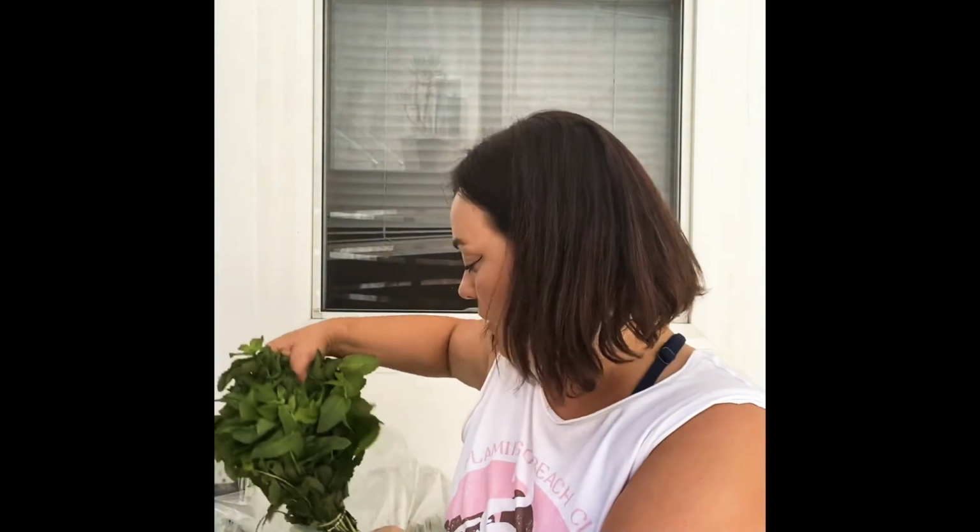The next thing that we have is the biggest bunch of peppermint on earth. I'm a little concerned that I'm going to be able to juice all of this, even if I put mint in everything, which I do sometimes put mint in everything when I juice, but this is a lot of mint. I might end up dehydrating some of this to use for peppermint tea.